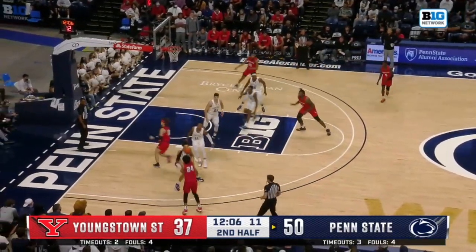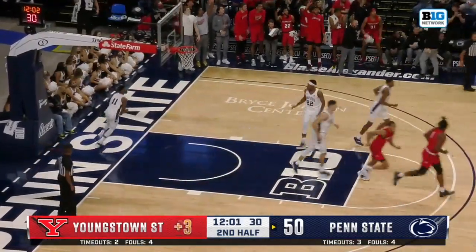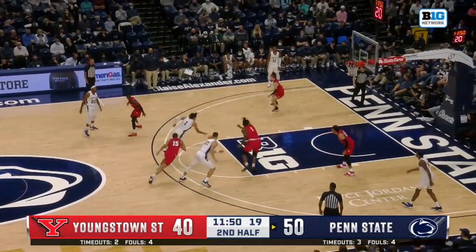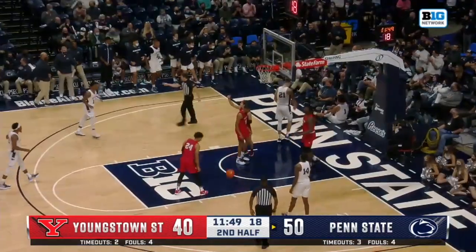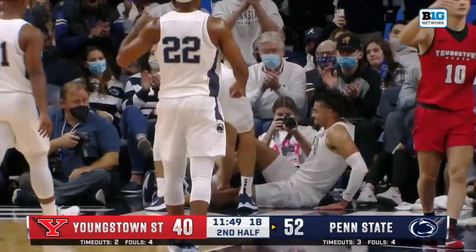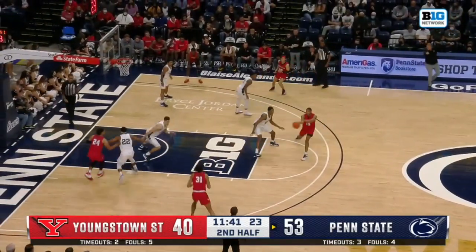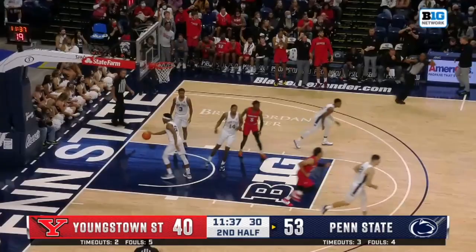Right now, Penn State with a 13-point edge. Another three goes down. Chris Shelton, once again, a 10-point game. Good curl, nice curl by Lundy. Well done, count the bucket and a foul. Seth Lundy right when Penn State needed a bucket. Ten today. You're really excited about that. A three goes down once again.